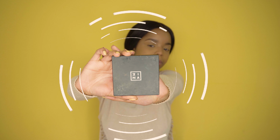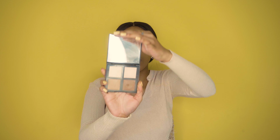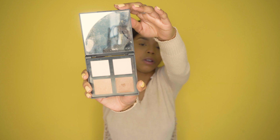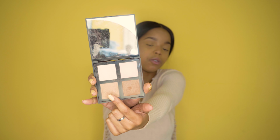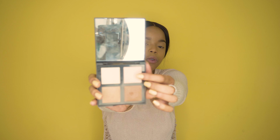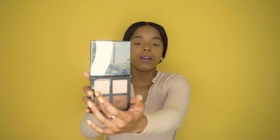So guys, to contour, I use my contour palette. They call it the face palette. So my palette here, this is the darkest shade and this is the lightest shade for contour. This one is for under your eyes and your forehead, and the other one is a shimmer for highlight. That's it.